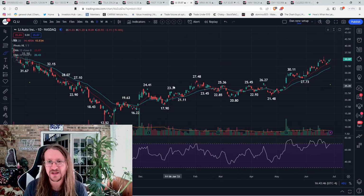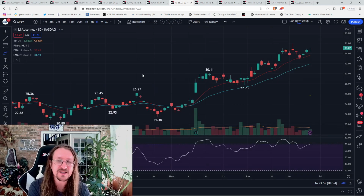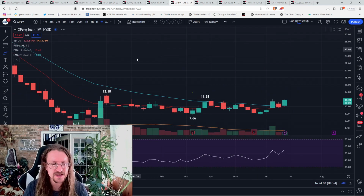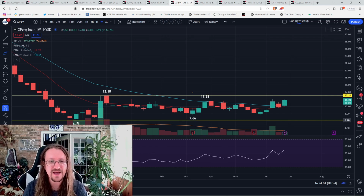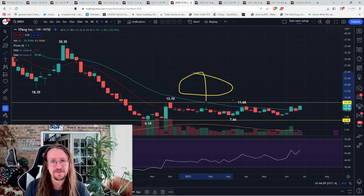It's been a lead bull for the last bunch of months. It's a bit less volatile. And XPEV and NIO are trying to follow along. And again, the reason I like XPEV is the fact that there is a lack of resistance after 1310. We've been range bound for 7 months. And if we break that, things open up a good bit.